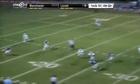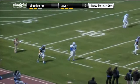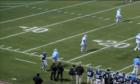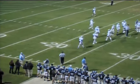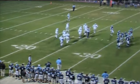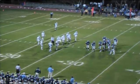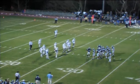Ball kept by Candler. He'll throw near side. Nobody there. Ball falls in between three Lions. Looked like he might have been looking for Marino to make the cutback, number 13. But Marino kept running. Might have realized a second late that was intended for him. So the incomplete pass stops the clock with 9:41 left and a second and 10 upcoming from the 26 for Lovett.